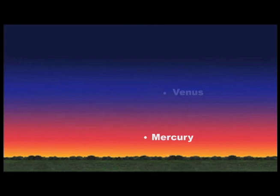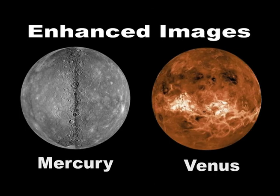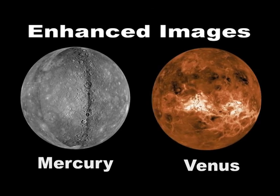If the sky is clear and you're an early riser, look for Mercury climbing over the eastern horizon about 1 hour before sunrise. The planet Venus will also be visible, glowing majestically in the pre-dawn southeastern sky.